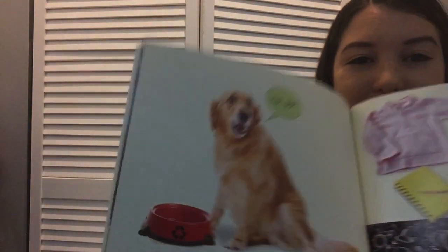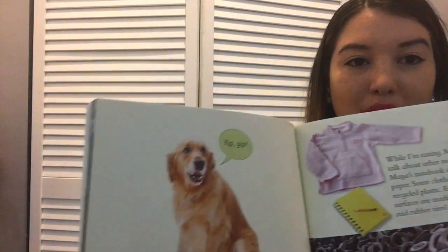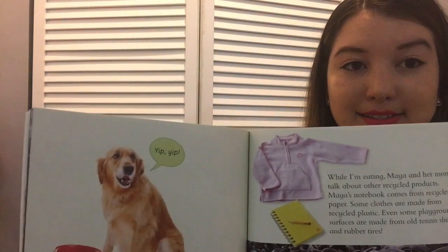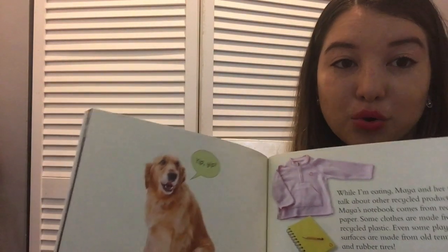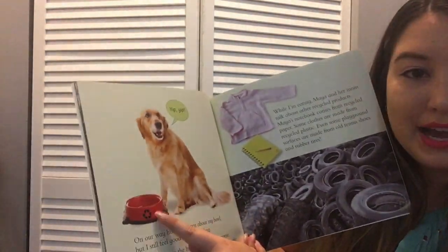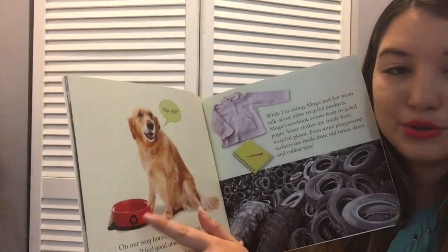So, how do you think Sam feels that he got a new bowl? At first, he was feeling a little bit sad because he didn't know why his old bowl was gone. But he's happy now because he sees his new bowl.